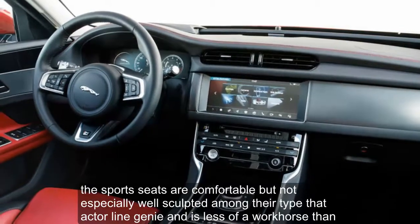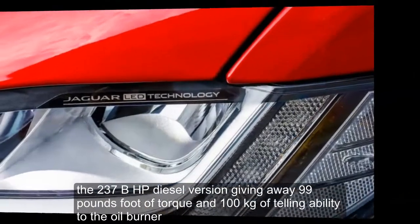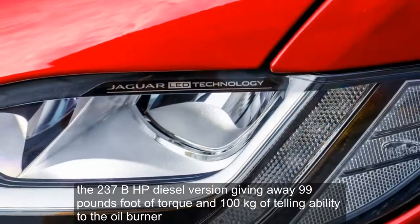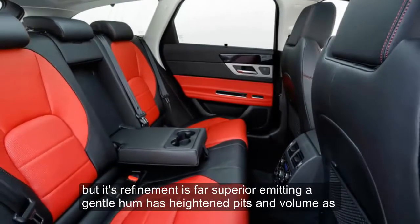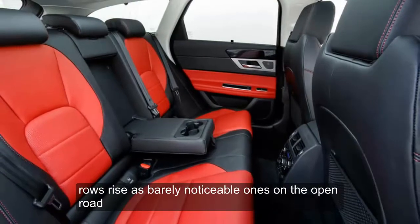The petrol Ingenium is less of a workhorse than the 237 bhp diesel version, giving away 99 lb-ft of torque and 100 kilograms of towing ability to the oil burner. But its refinement is far superior, emitting a gentle hum whose heightened pitch and volume as revs rise is barely noticeable once on the open road.